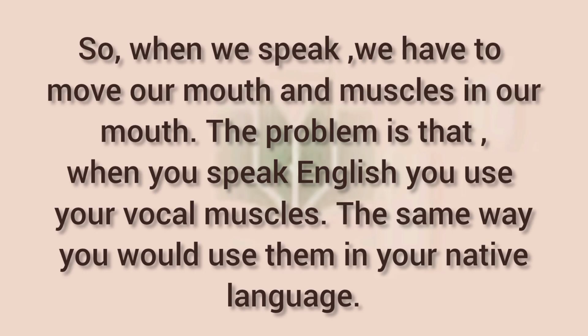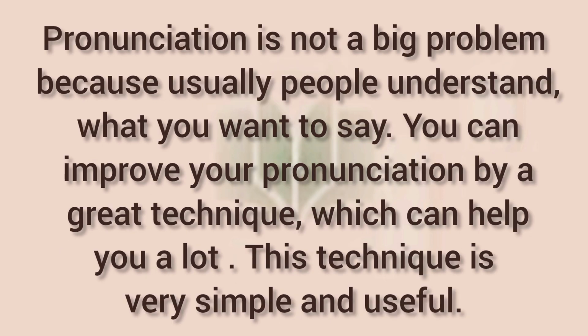So when we speak, we have to move our mouth and muscles in our mouth. The problem is that when you speak English, you use your vocal muscles the same way you would use them in your native language. Pronunciation is not a big problem because usually people understand what you want to say. You can improve your pronunciation by a great technique which can help you a lot.